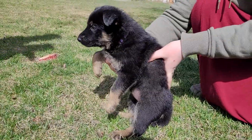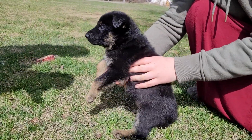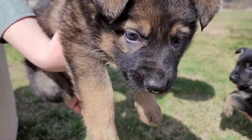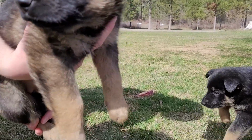This is the Rock. She has a purple collar and she's obviously black and tan. This is the orange collar. Her name is Nova and she's a sable. So let's see what happens.